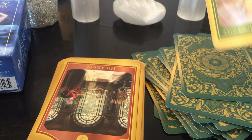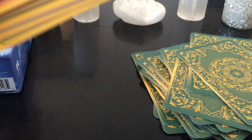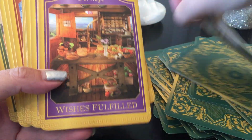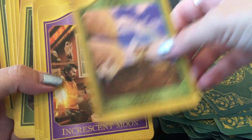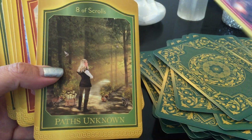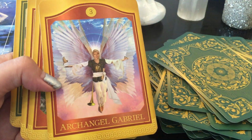That's what I mean. You really dive deep, and imagine doing that for, I don't know, 4 or 5 cards. Keep pulling until you feel you've got your full message. I just love this deck, and I use it consistently ever since I got it as well. So, the Muse. So we'll flip Archangel Gabriel.